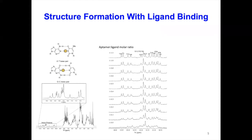In the case of the ochratoxin binding aptamer, here's a titration of the ligand, adding in ochratoxin. On the bottom, we have the free aptamer, and up on the top, we have the ligand-bound aptamer. What we see in the free aptamer is an example of a really ugly NMR spectrum. Lines are broad, not all the expected peaks are there. But as we add ligand, and we only have to add a small amount, the signals sharpen up, the expected number of peaks are all there.